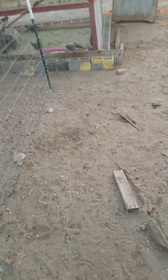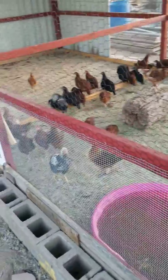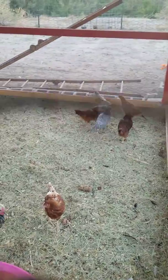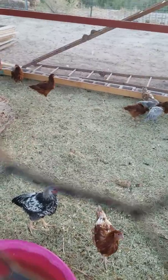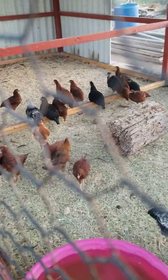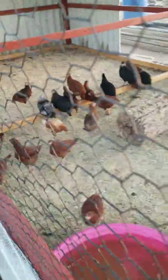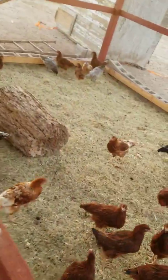And then we got the chickens in the big house. Look how big these guys are getting. Last pictures we had of them, they were in the brooder box. But they are running around, loving their chickie lives. Let's see if we go say hello to any of them. They really don't like to be messed with, but I like messing with them.